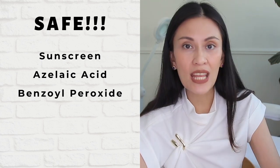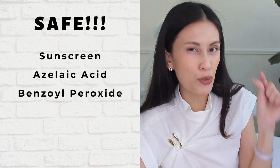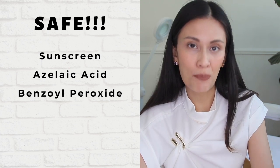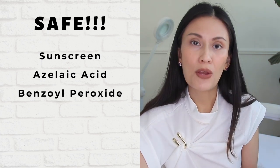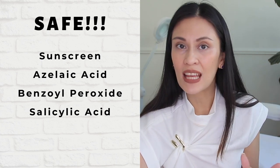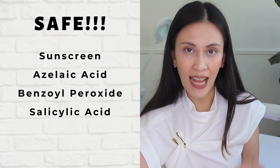There are no published data regarding the safety of benzoyl peroxide in pregnant women, but since absorption is very minimal, current evidence suggests that it is safe in pregnant women. Fourth ingredient would be your salicylic acid. Now, salicylic acid is a very popular ingredient that you can find in your cosmetic products and is also used to treat acne.